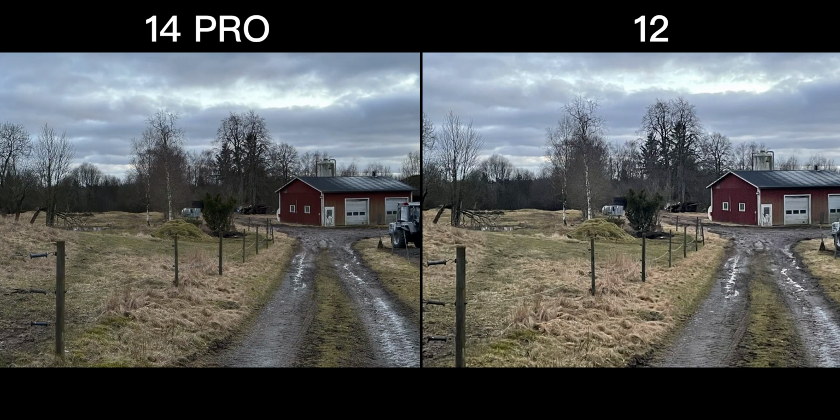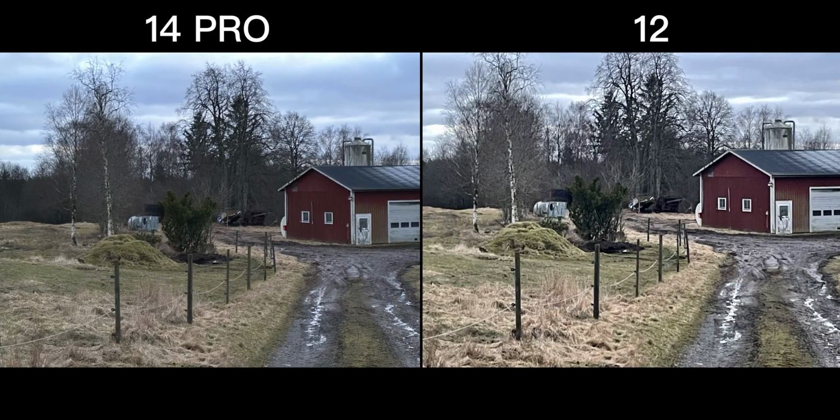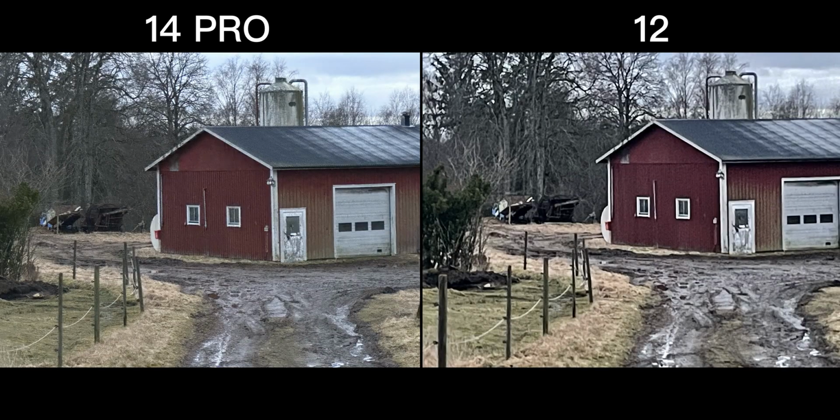This is the 2x, which the 14 Pro crops in, and it still looks very good. But here is the 3x, which brings out even more detail. You can start to see that the 12 is struggling here and over sharpening some objects. And here's a 5x photo to show you further in of the details that the 14 Pro captures.